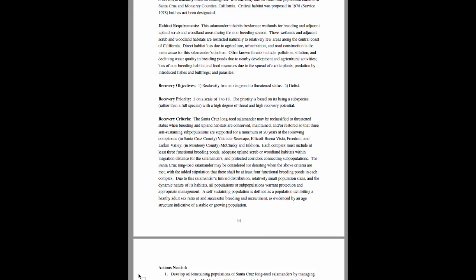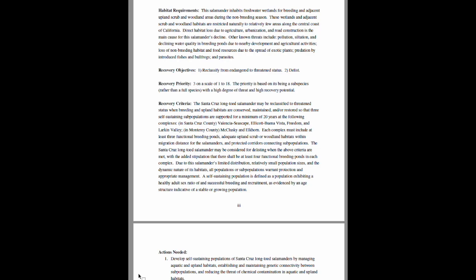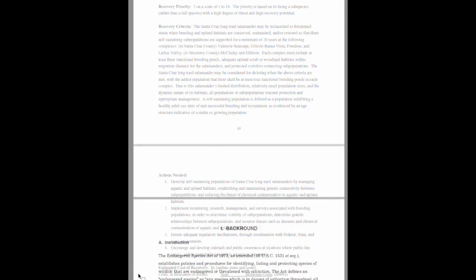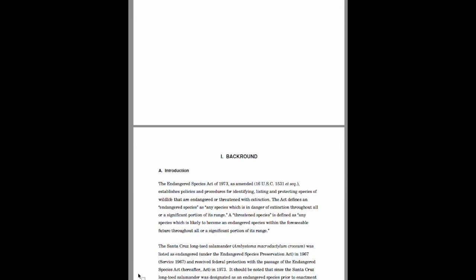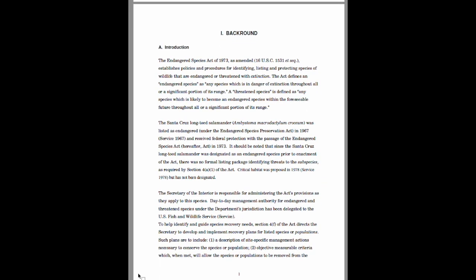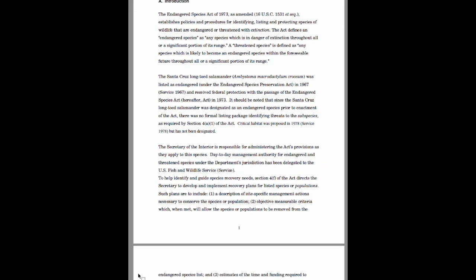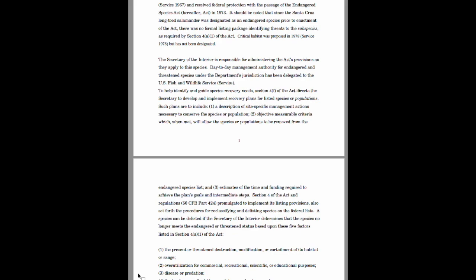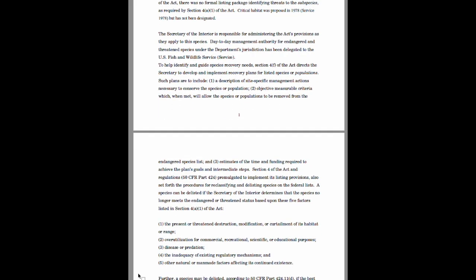And that recovery plan's explicit goal is to recover the species to the point of the Service and the state being able to remove the species from the endangered species list. That plan has gone through several revisions, the most recent being adopted in 1999. So that is an overview of the critical beginnings of this species conservation effort.